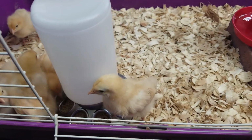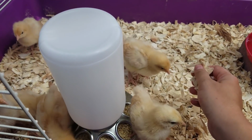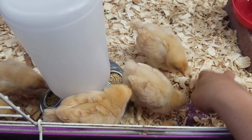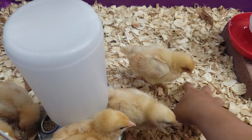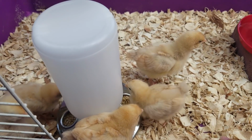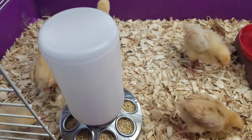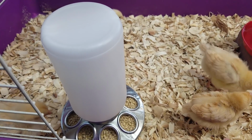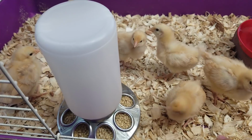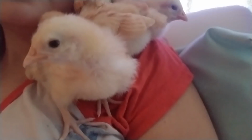The other thing you can do is put straw down, but I really prefer to do this in not a thick layer. Like you can see the bottom of this, there's not a thick layer. It's really just covering the bottom, and that's going to collect all their poop. I'll probably change it out in maybe 2 days. They're not getting it too messy right now, but the bigger they get, the more often it's going to need to be changed out.